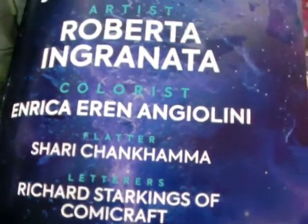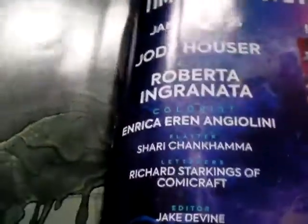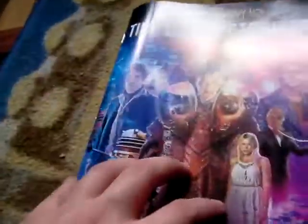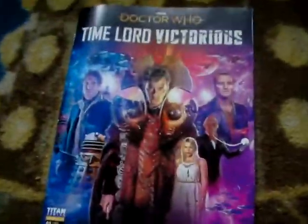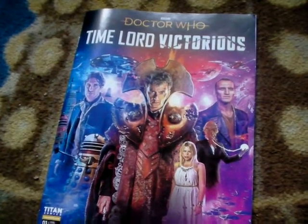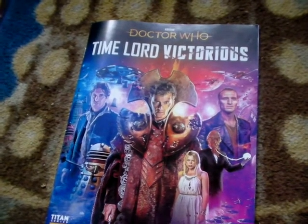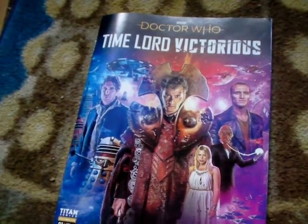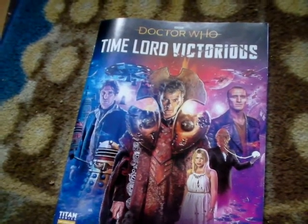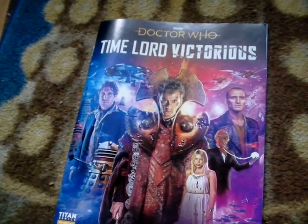So we have all these lovely people to thank for this really cool, really interesting, well, I wouldn't say pre-Time War, but alternative timeline sort of story. It's kind of funny to think that normal, for lack of a better term, DC and Marvel comics do parallel Earth, parallel timeline stories a lot, whereas for Doctor Who, at least in the main show, that's quite a rarity.